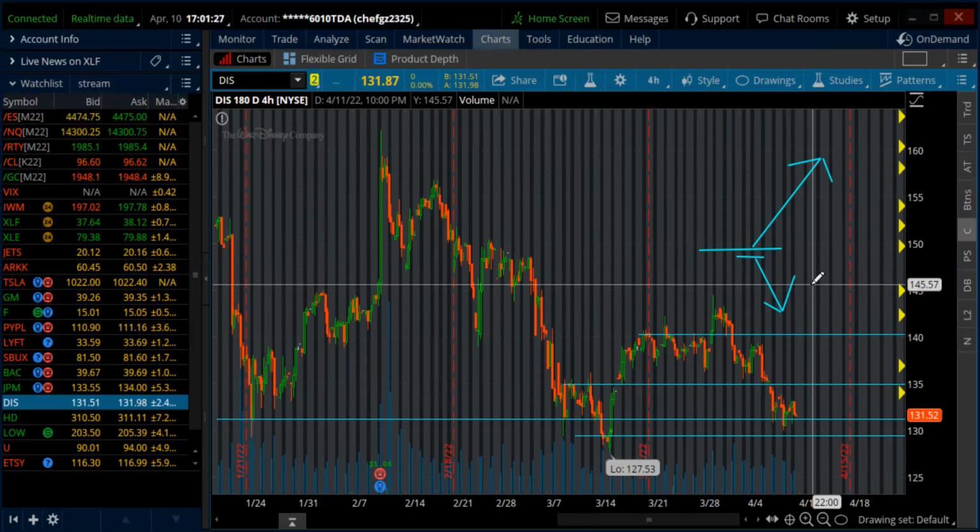Same size position, guys. Don't get in there trying to revenge trade, trying to make all that money back, because it's going to create a little more emotional imbalance within yourself. But it keeps things very, very simple. Okay, all right. So that's Disney.